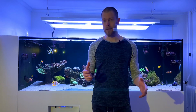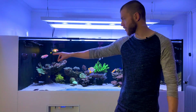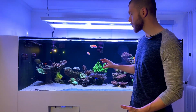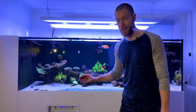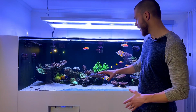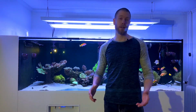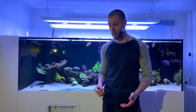But to remedy this in the short term, I've changed up my flow schedule, so the MP40s are now really crashing together to create as much turbulent flow as possible throughout the tank. That has the downside of all that turbulence pushing water down and sweeping the sand bed away. Looks crappy as hell, but it's a cheap price to pay to keep the corals happy.